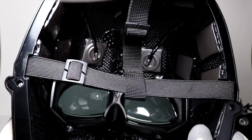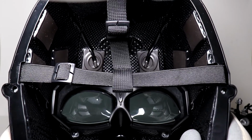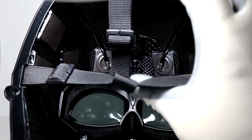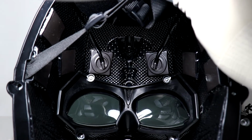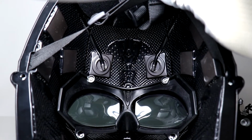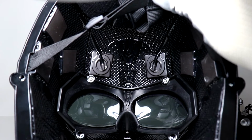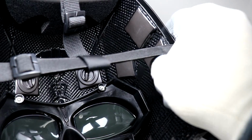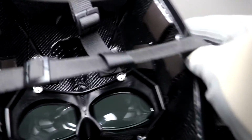So I'm going to try to get the interior as much as I can, being that it's all black. It's hard to actually even pick up. But we try to move this out of the way a little bit. But you can see, again, more of the wires and the circuitry and everything that's inside of this is fantastic. It does have a little padding here for your head. I mean, it doesn't really do much.